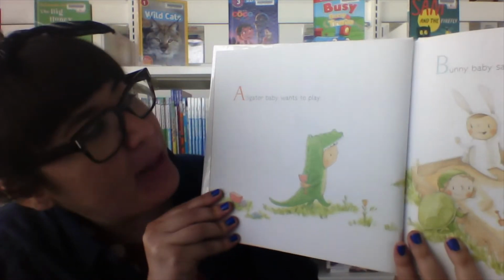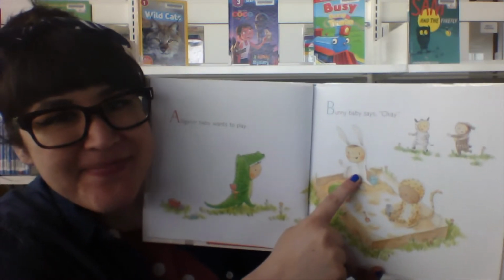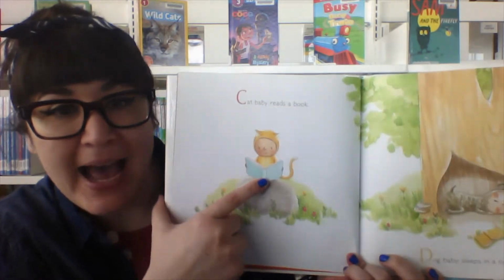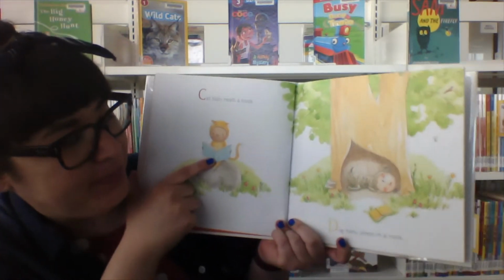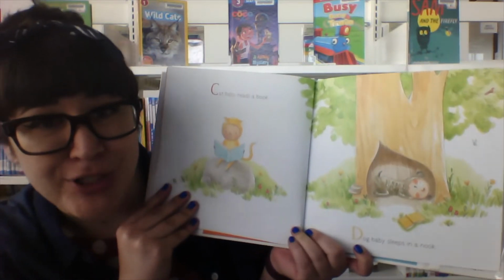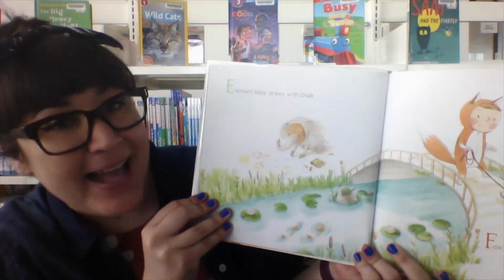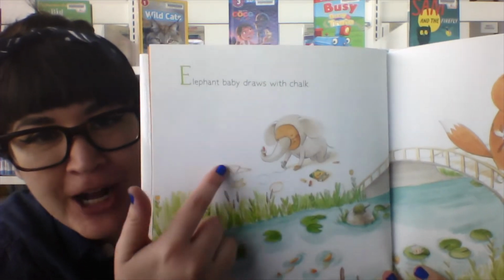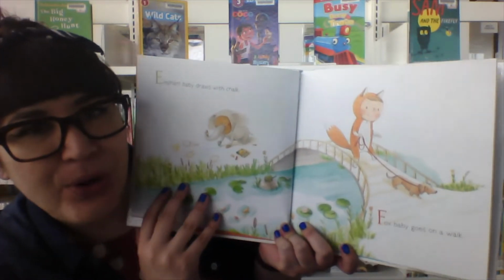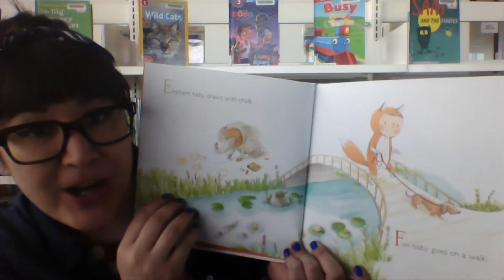Alligator baby wants to play. Bunny baby says, "Okay." Cat baby reads a book. Dog baby sleeps in a nook. He must be tired. Elephant baby draws with chalk. Fox baby goes for a walk. Who's that with him? Is that a dog?